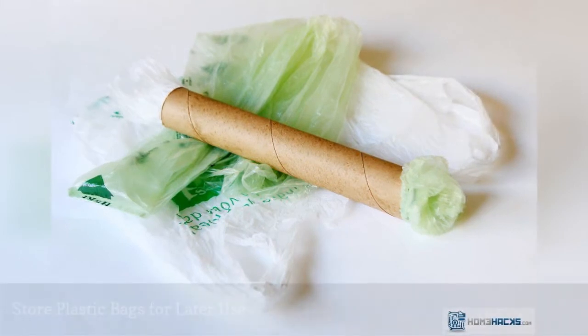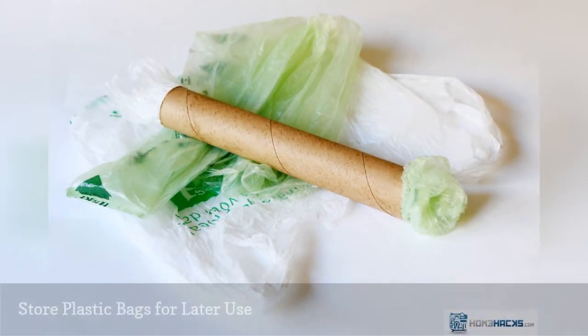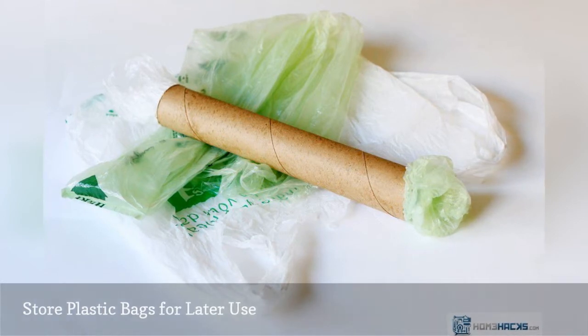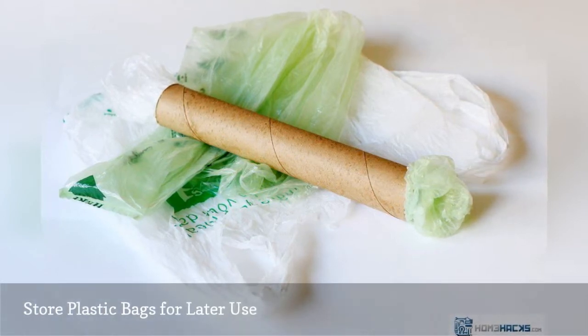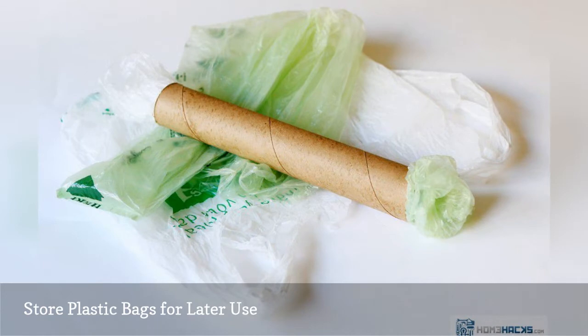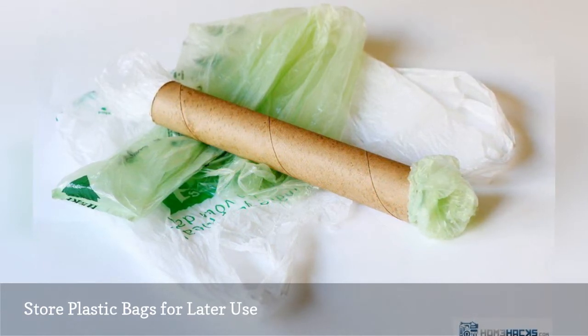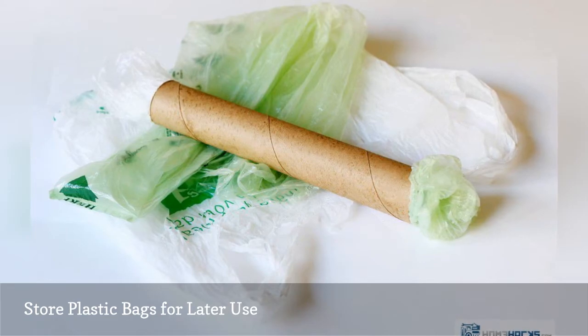Store extra plastic bags in a paper towel tube to keep them from ending up in an unattractive clump. You can also purchase or DIY a fabric holder for plastic bags. Either way, they'll be stored and ready for use as small wastebasket liners, dog waste bags, or tote returns back to the store.